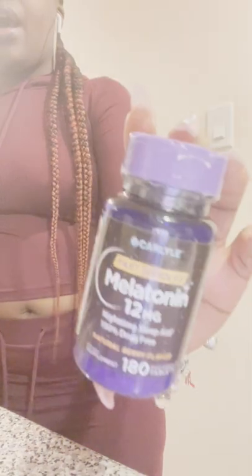So, I always recommend keeping some melatonin. Now, the difference between melatonin and a sleep aid, such as things that have Advil PM, such as Tylenol PM, a regular sleep aid, you wake up and you feel groggy.